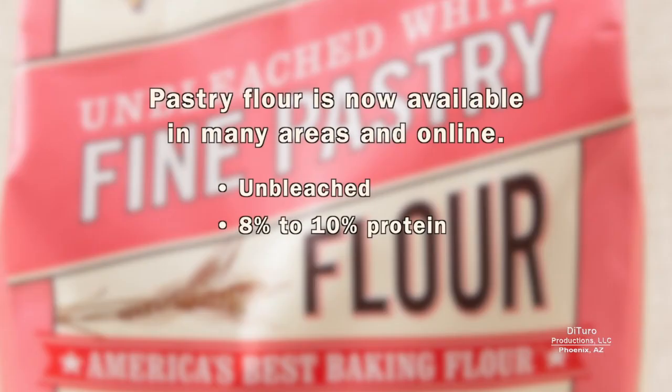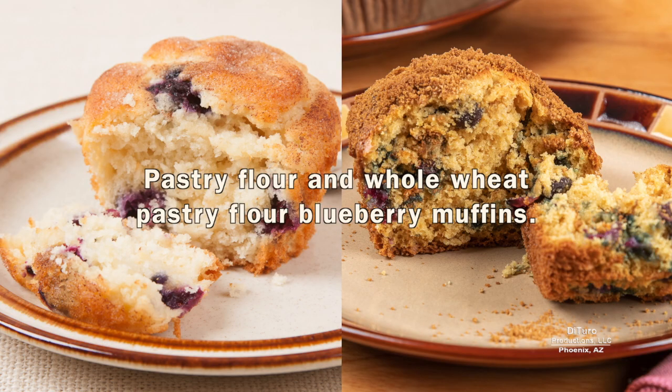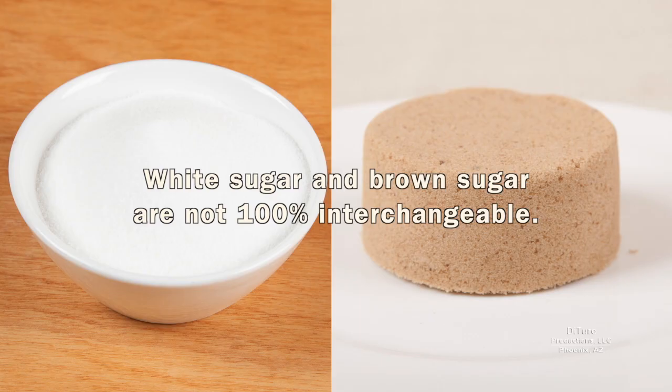Pastry flour is now available in many areas and online. It is usually unbleached and has a protein content in between cake flour and all-purpose flour. Whole wheat pastry flour is available in some areas. Substituting whole wheat pastry flour for pastry flour in a blueberry muffin recipe produces a completely different color, flavor, and texture. White sugar and brown sugar are not 100% interchangeable.